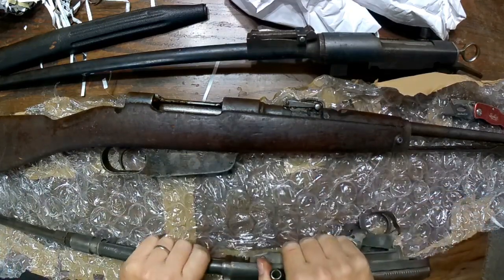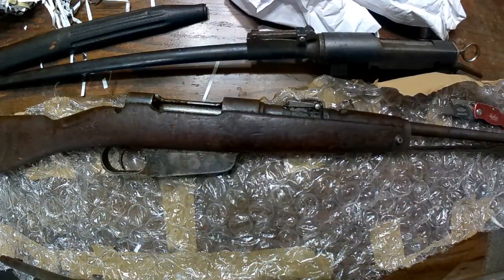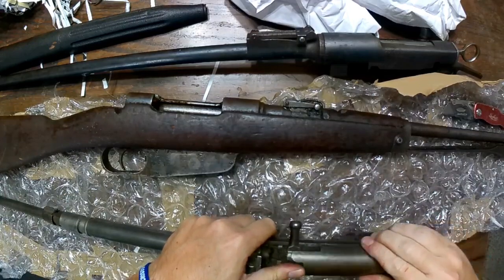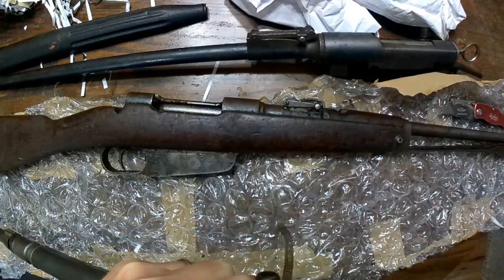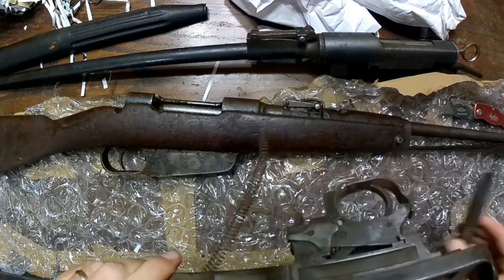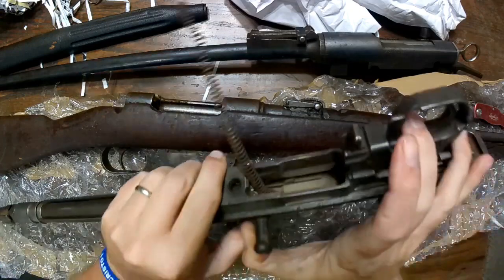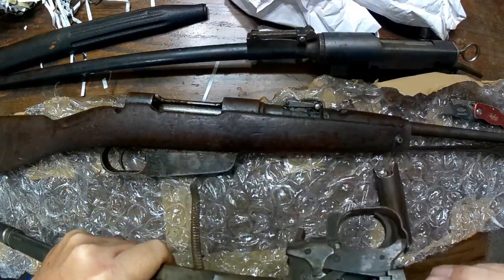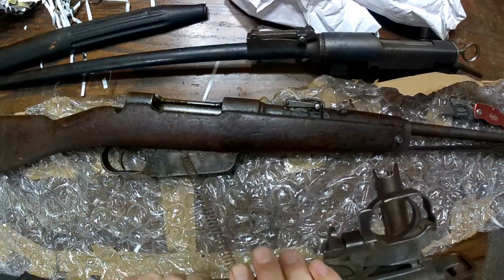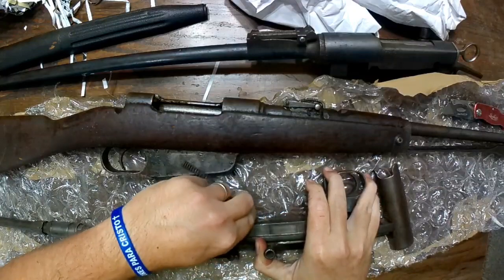Oh, what's going on with this thing? Looks like the spring just came out of there. Yeah, that's a mess. That's a disaster waiting to happen right there. I just gutted the spring out of here because I don't know what I'm doing. Bear with me a moment while I try to figure out how to get the spring out of here without destroying it.